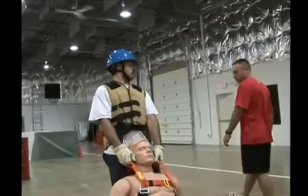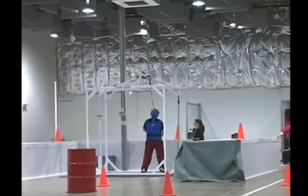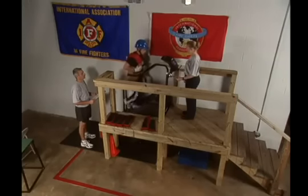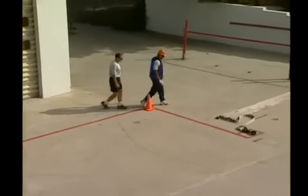The Candidate Physical Ability Test events and equipment were designed to standard specifications. While the order of events and lengths between events will remain the same, in order to conform to the fire department's test area, your course layout may vary. The CPAT course may be set up indoors or outdoors.